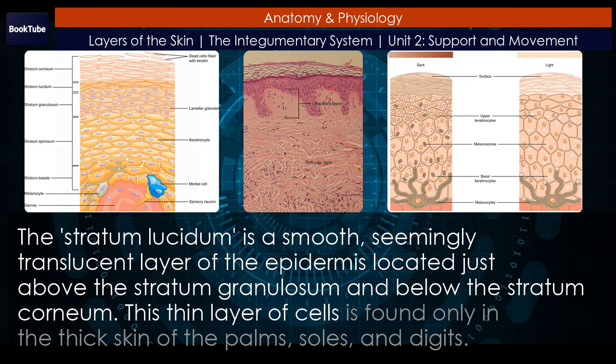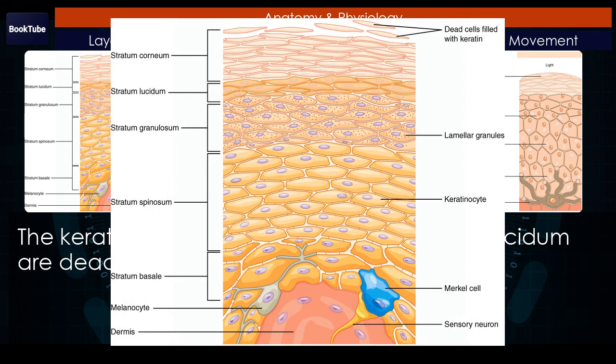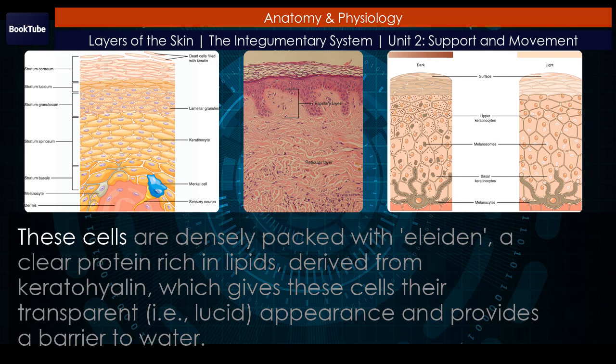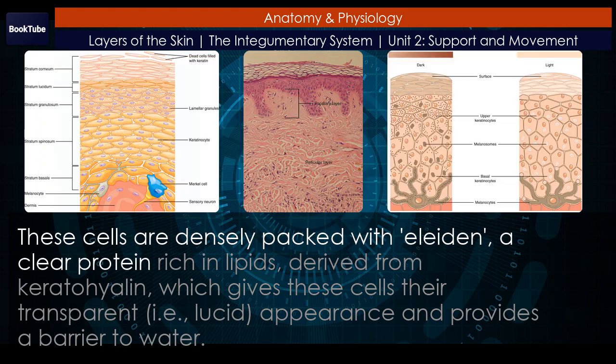This thin layer of cells is found only in the thick skin of the palms, soles, and digits. The keratinocytes that compose the stratum lucidum are dead and flattened. See Figure 4. These cells are densely packed with elastin, a clear protein rich in lipids, derived from keratohyalin, which gives these cells their transparent, i.e., lucid, appearance and provides a barrier to water.